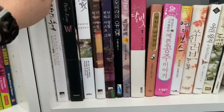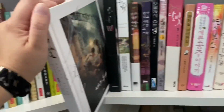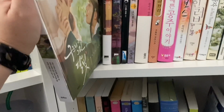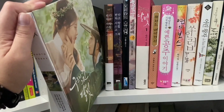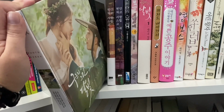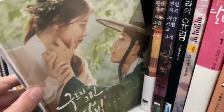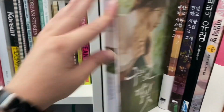So I also have a book for Descendants of the Sun. And this one, oh, I can never remember what it's called. But I really liked this drama. It was a historical one. And I like this. Park Bo-gum is the main actor. And I really like it.